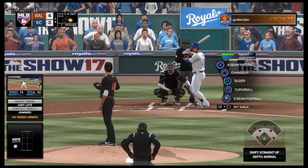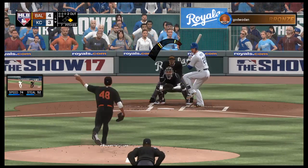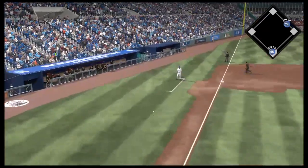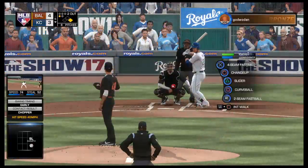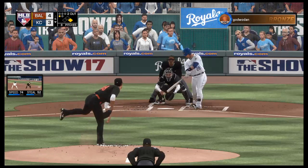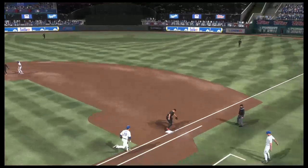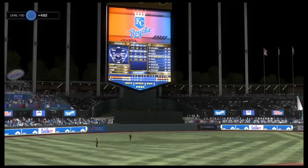Stepping in, Buster Posey. No hits in 2 trips to the plate for him in the ball game. Swinging, a ball hit softly on the ground. But a foul ball here, 0-1. Now a swing by Posey, and this one's on the ground to short. Throw to first in plenty of time, and the side is retired.